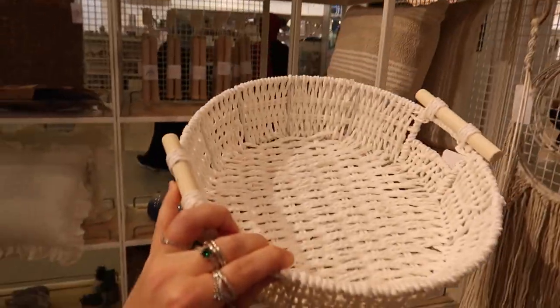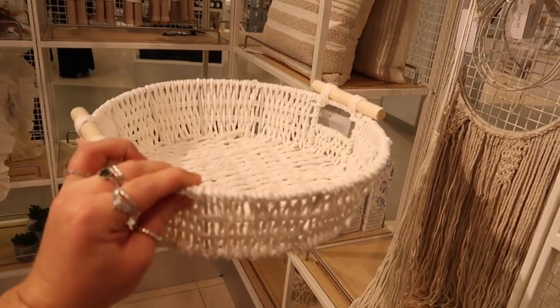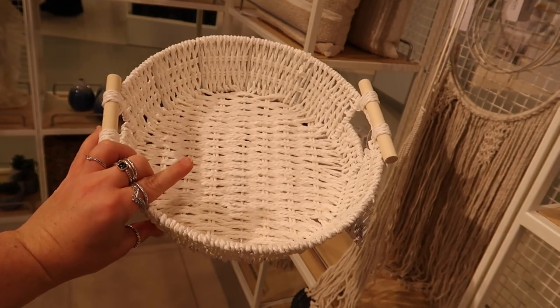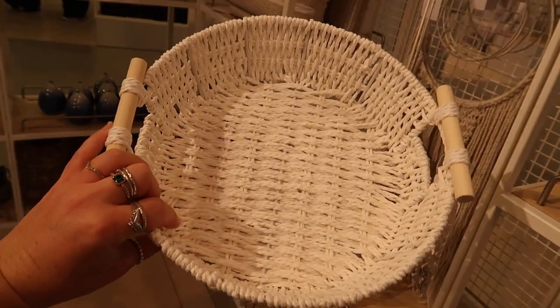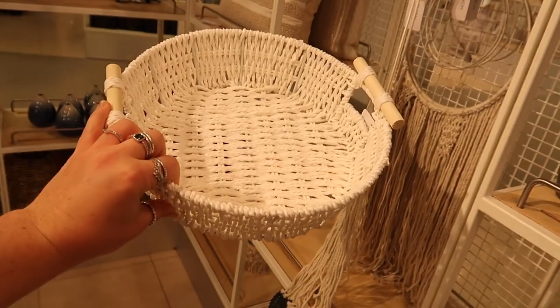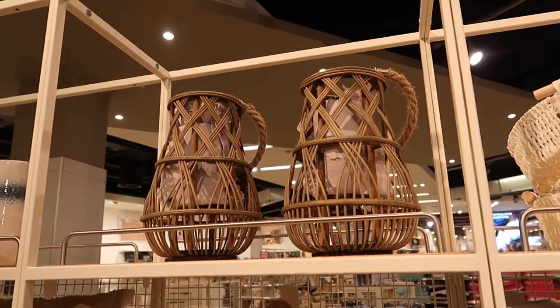Love this circular woven tray, and that is only £7, but honestly, that would look so beautiful on a bed, with just a little candle or a reed diffuser. That is beautiful. I love the white wicker with the washed wood. That's just such a beautiful combo. They've then got this lantern, which looks really nice in that washed wood style.